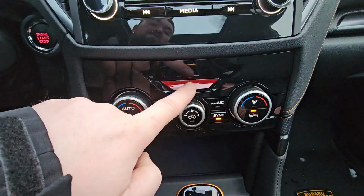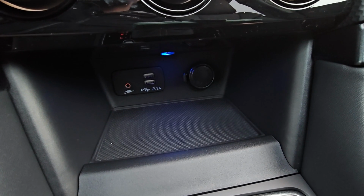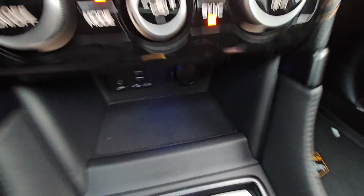4-ways, which I hope none of you ever need to use. Down below, storage cubby. There's a 12-volt outlet, 2 USBs, and an aux in there. There's also a little mood light. It's really just an illumination light. It's so you can find things more easily.